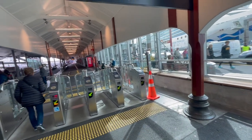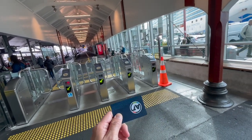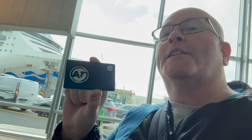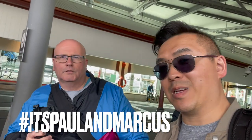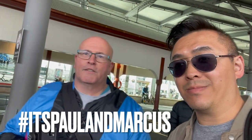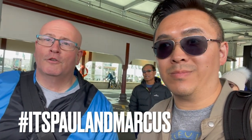So we are going to Devonport today, so we are going to be tagging on. Yes, we've loaded up our cards, our AT HOP, because it is Auckland Transport. And the tickets go just on the little reader over here. So this will be interesting, right? Yes, this is only a 12 minute ferry ride from downtown to Devonport.